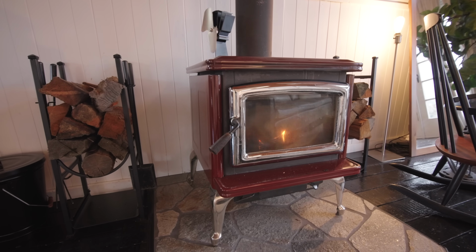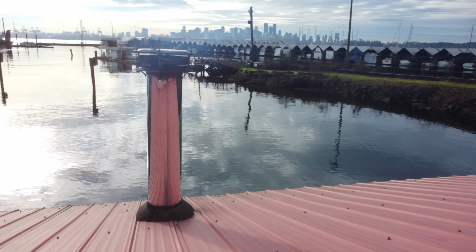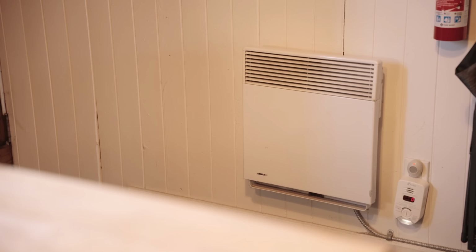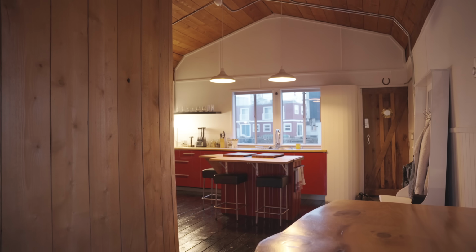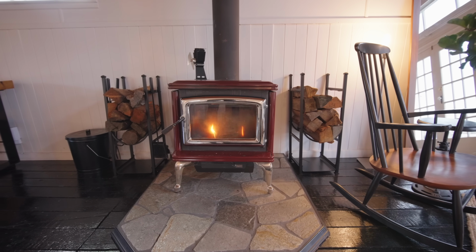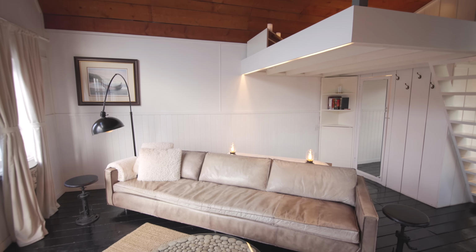The wood stove is a really important feature, I think, for living on the water because of the type of heat that you get from it. It's a dry heat. So I do have 2 electric baseboards, and they are predominantly what I use for heat because I have power. But when it's really, really cold, there is nothing better than the warmth from a wood stove.